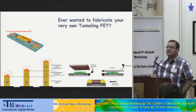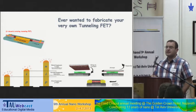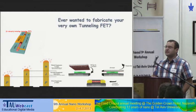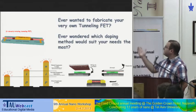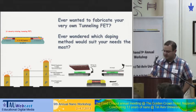A tunneling field effect transistor is a gated PIN diode that operates in reverse bias under the band-to-band tunneling model. You can see here a cleverly rotating tunneling field effect transistor. This is a newly devised system.